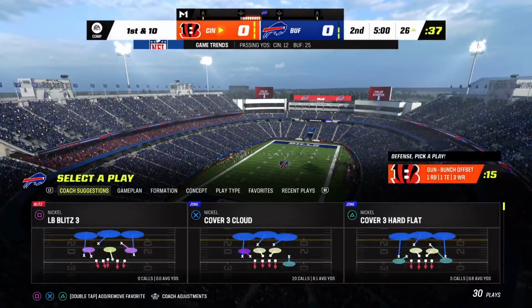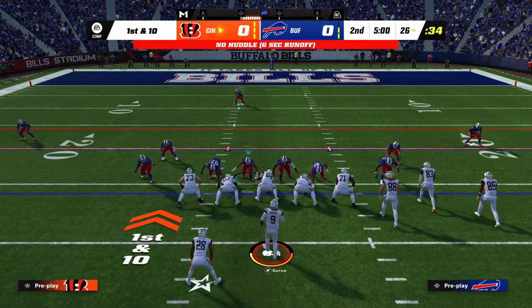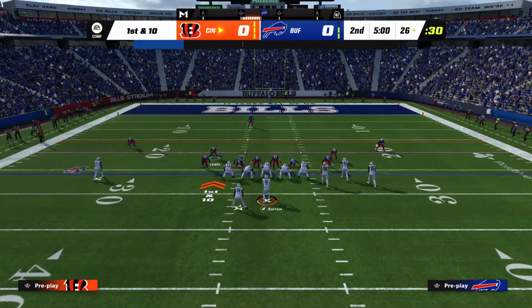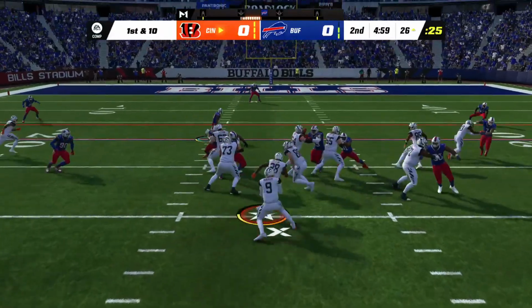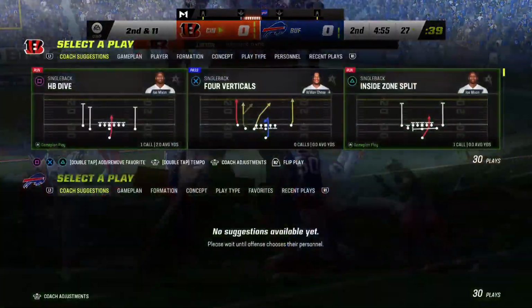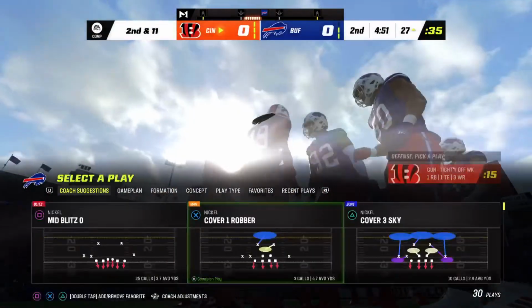Start of the second quarter, and it's the Bengals in control of the football, as they've got it with a 1st and 10. They'll stay on the ground. Mixon again, and they take him down, losing yardage back at the 27. He'll lose a yard there, and it's 2nd and 11.